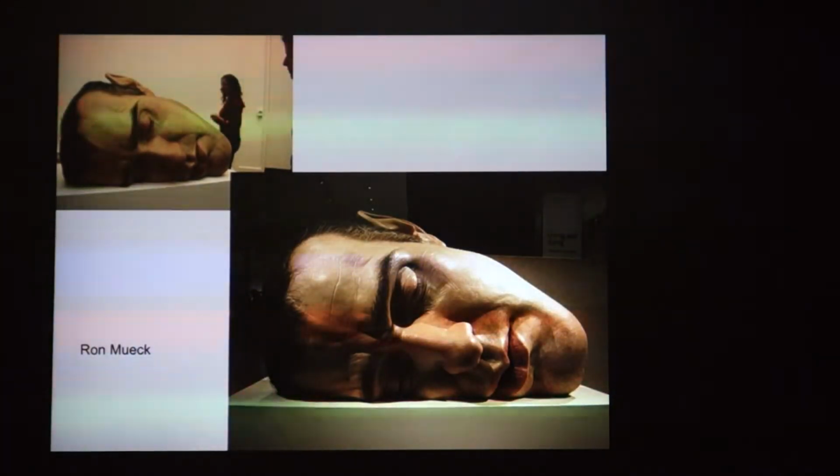Here's a Ron Mueck sculpture. The active ingredient is the scale, but also the special effects of it all, the sort of circus of the fact that you look at this thing and you see little pores and little hairs inserted into the surface, and the coloration is incredibly detailed and literalistic.